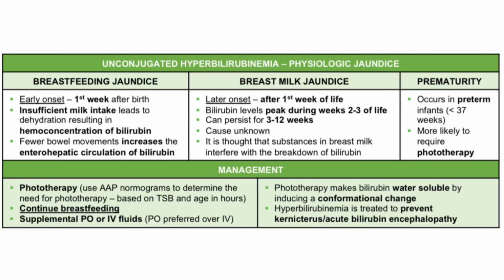Breast milk jaundice: later onset after 1 week of life, bilirubin level peaks during weeks 2 to 3 of life, can persist for 3 to 12 weeks, cause unknown. It is thought that substances in breast milk interfere with the breakdown of bilirubin.